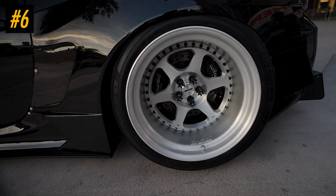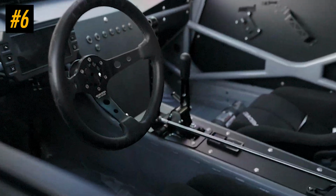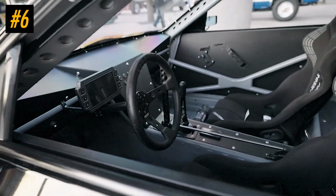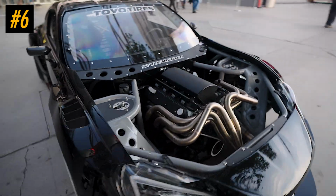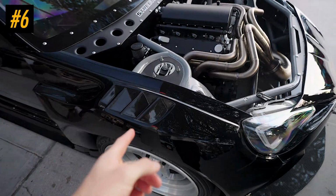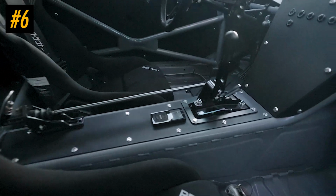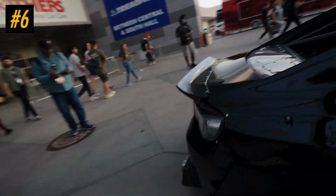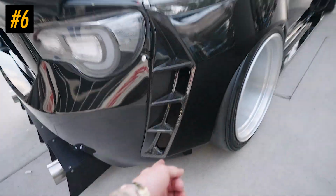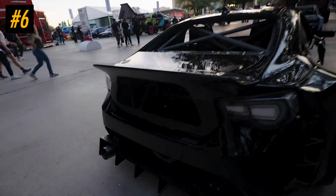He's got the L1 Workmeisters, can't go wrong. Looks like a sequential shifter in there. Hydraulic e-brake. All this weld and fabrication that he put in, I'm pretty sure he did it all himself too. He left some exposed carbon here on the fenders in the back end. Interior goes crazy. It's on Airlift Performance. Some more exposed carbon back here. That's craftsmanship. The fuel cell goes crazy.